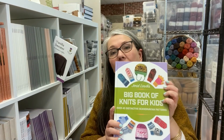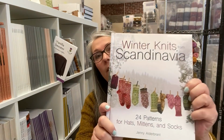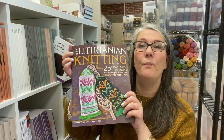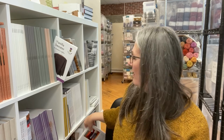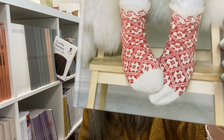We have a couple of Big Book of Kid Knits. I shouldn't sit next to here because now I'm just going on about my books. Winter Knits from Scandinavia. Very popular last year. Lovely book. Very pretty. And The Art of Lithuanian Knitting, we got back in. Lovely. I need to stop. Socks from around Norway. Look at them.